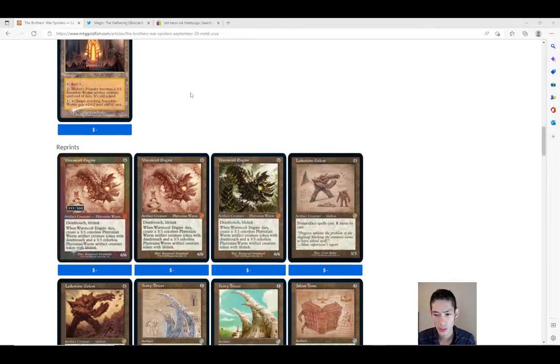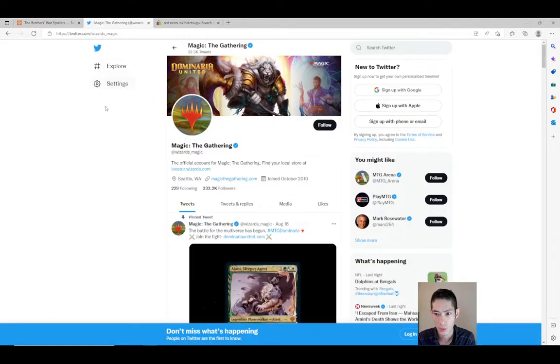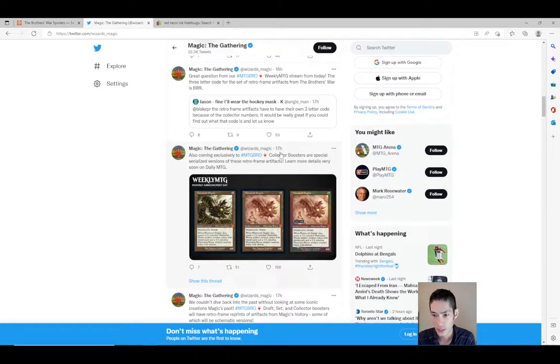The one thing I do want to talk about today that I noticed is this right here. So this is a serial number. It means that there's only 500 of these cards that are going to be printed. And if we go to Twitter and check this, it was announced 17 hours ago that this is in fact going to be cards that you can get only in the collector boosters. There's serialized versions of this Wurmcoil Engine card, and there's only going to be 500 of them printed.